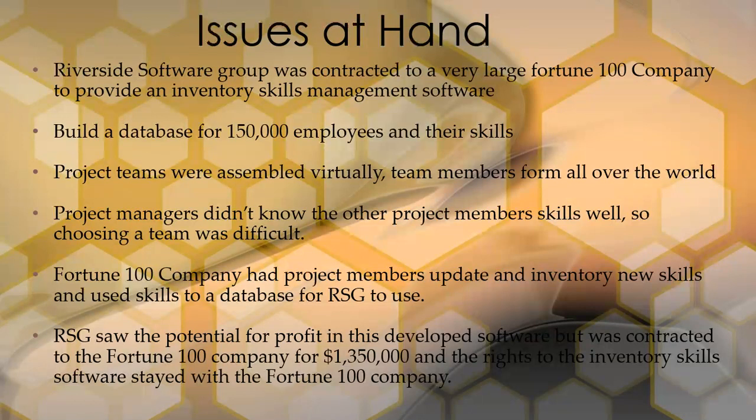The Fortune 100 company had the project managers and the project members update their new skills at the end of every project. And this was done just to keep abreast of what new things were out there, new skills that were learned that could benefit them in other projects. So other project managers could choose them to be part of a team because of certain skills that they gained.